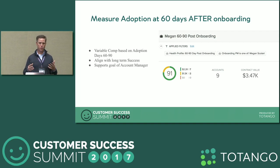It's really important for driving that kind of trust with the CSM, for making sure that they're thinking about what's best for the customer long term and not necessarily best for the customer today to get them through their process. And so we've changed our compensation model to actually incentivize the onboarding project manager to think about what the customer's likelihood of adoption is going to be at that moment in time, 60 days out, since that's what we know is going to be the criteria for being successful, and that's what their variable will be based on.